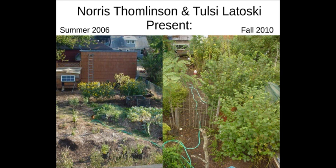So without further ado, Norris Tomlinson. Hello, thanks for coming out. Five years ago, in March of 2006, my partner Tulsi and I bought a property in northeast Portland, 0.2 of an acre. I'll be presenting our design and our goals when we first moved in, and reporting back on what we've achieved of those goals five years later.